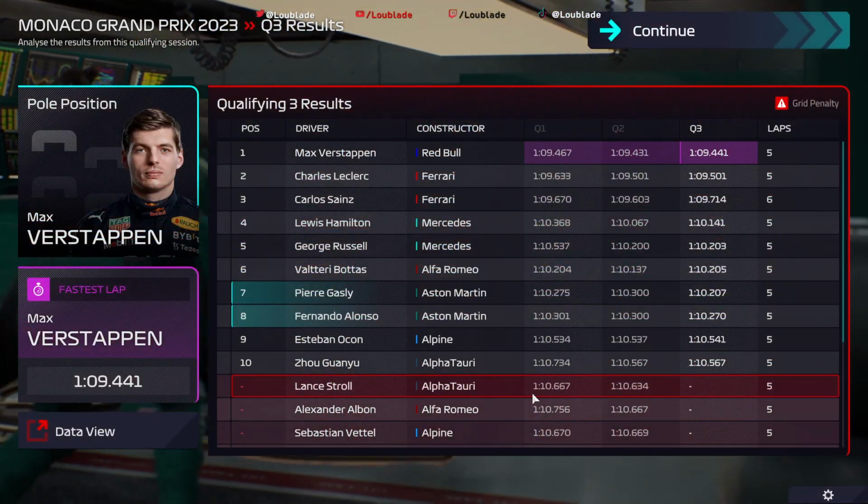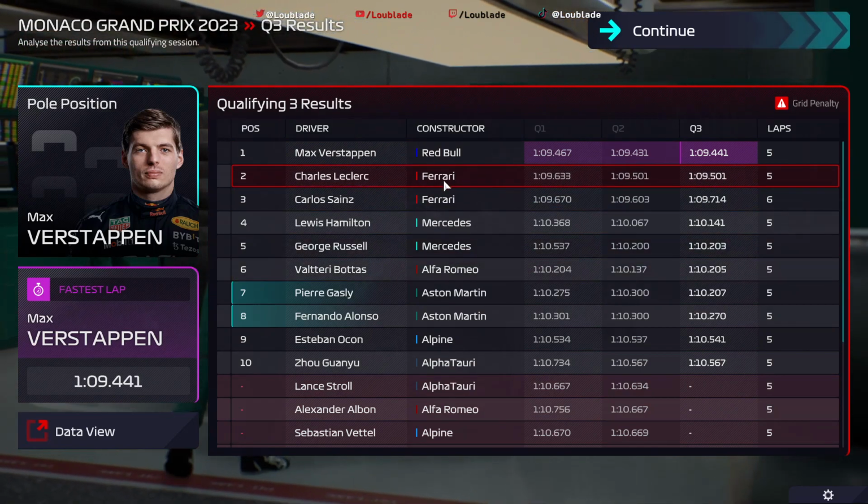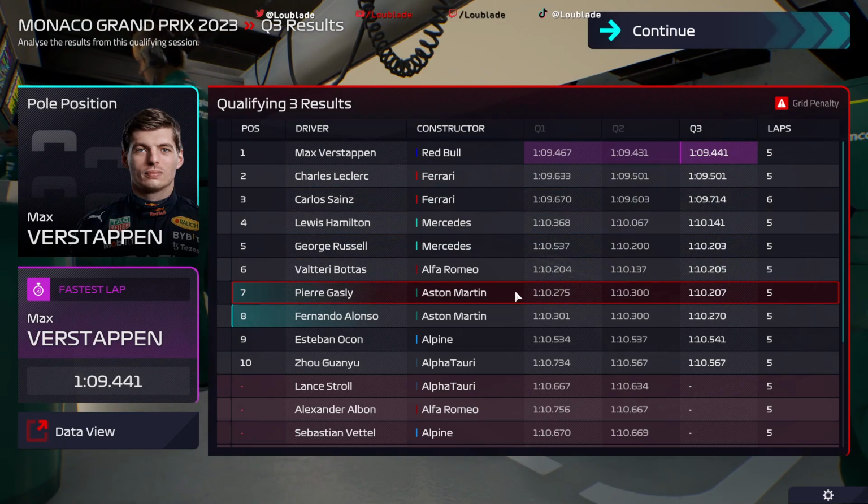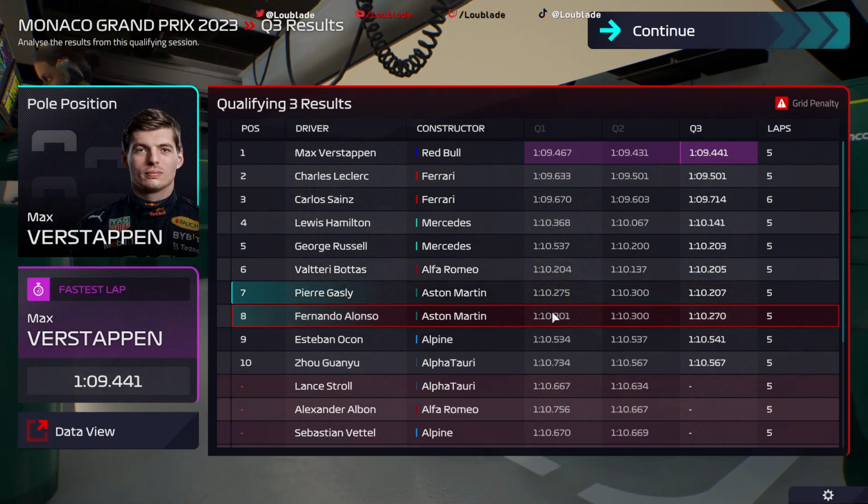So your grid for the Monaco Grand Prix, it is going to be Max Verstappen on pole, then the two Ferraris of Charles Leclerc and Carlos Sainz, Hamilton and Russell in the Mercedes, Bottas then, and then the two Aston Martins of Gasly and Alonso.